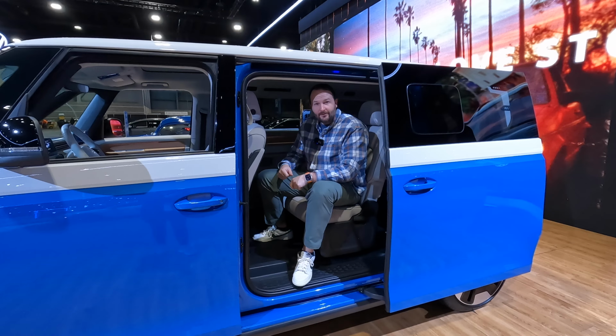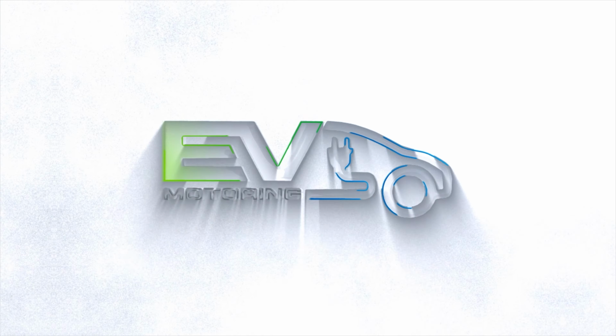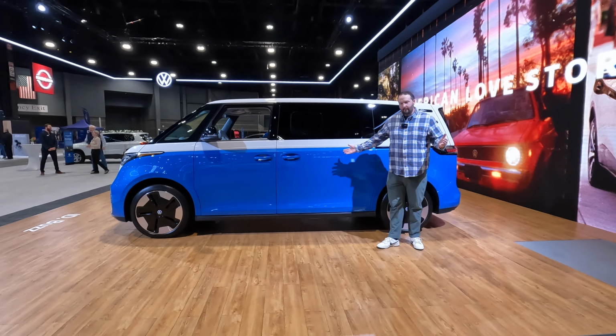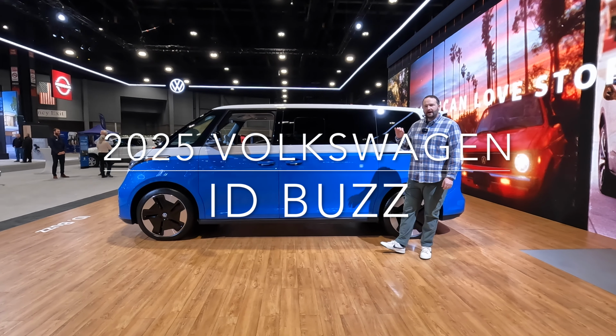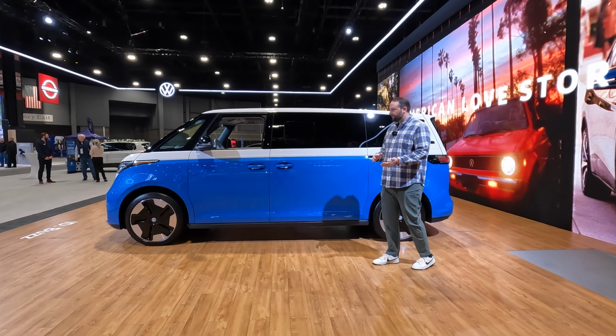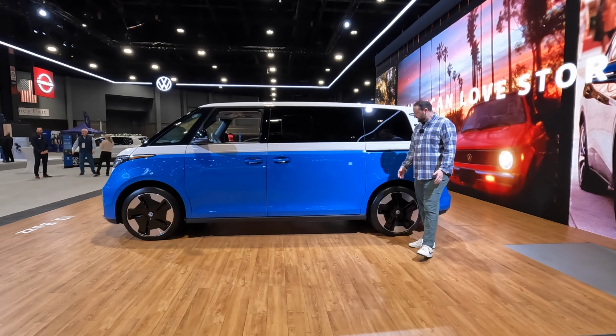This is the all-new, all-electric ID BUZZ. So for the first time, I'm finally seeing the 2025 Volkswagen ID BUZZ all-electric van. It's finally here. We've talked about the van coming back for ages, decades literally, and it's here in its electric form.